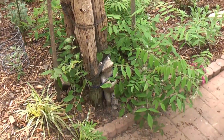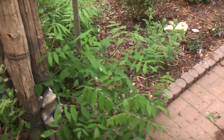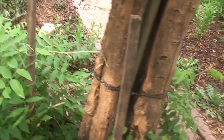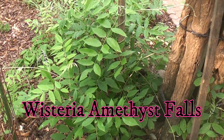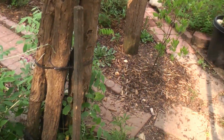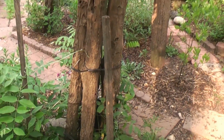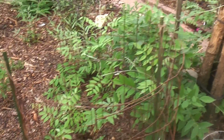Okay, moving on back. This is a wisteria that has just gotten out of control. It's just splattered out everywhere. Haven't really been impressed with this wisteria. It has bloomed some, but the blooms do not seem to attract pollinators, and I've had a hard time training it to grow on these posts here. I may have to put up additional posts and see what I can manage with this thing.